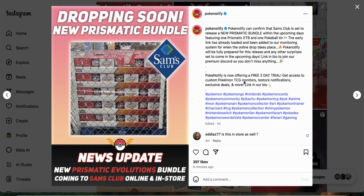And that's not to say that necessarily it's going to be Prismatic Evolutions bundles or ETBs. It could be Blooming Waters. It could be a big Temporal Forces drop. It could be Paldea Evolved. I mean, we literally saw in the last couple of weeks Brilliant Stars and Lost Origins ETBs being loaded into West Coast vending machines. So nobody knows what they're talking about. People that say they know what's printing, what's out of print, what's going to happen, what's not going to happen, they don't know anything.